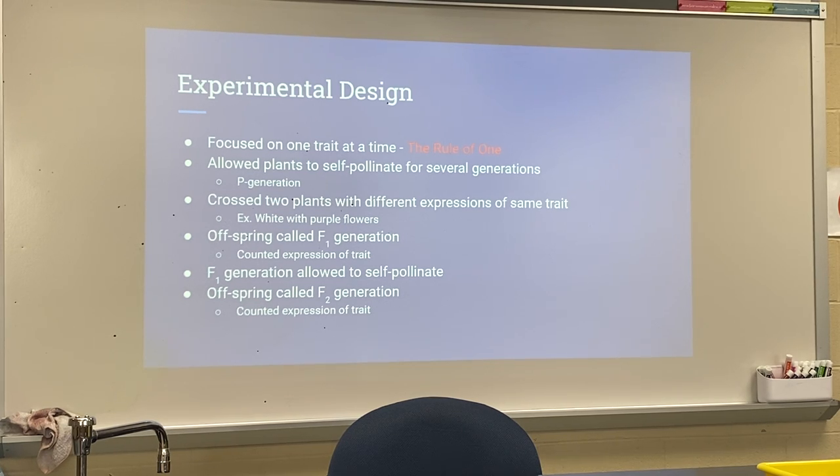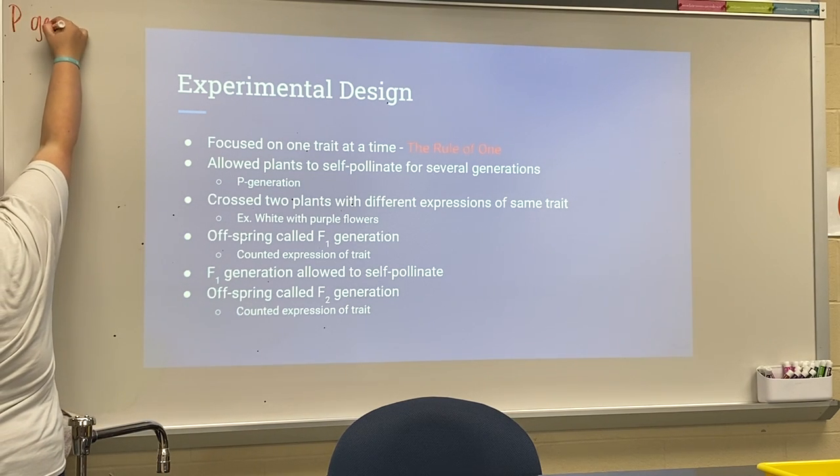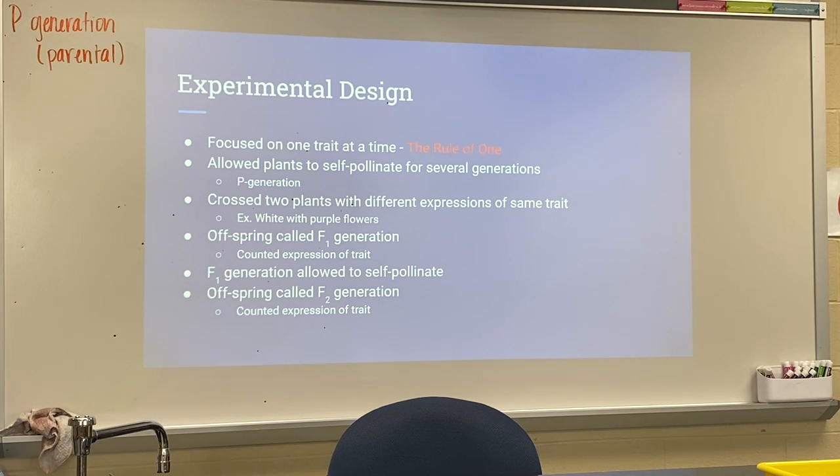What else he did that was really important was the order in which he let the plants fertilize themselves. For several generations, he allowed them to self-pollinate. That first generation we call the P generation, or the parental. They were the parents, the first plants. And that self-pollination allows for a very clear, distinct trait from the plant. We're not taking two different parents, essentially, and getting a mixed set of traits. So it's really important that we develop that P generation.